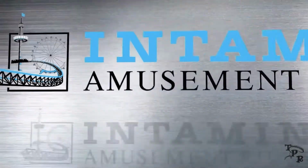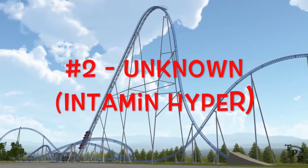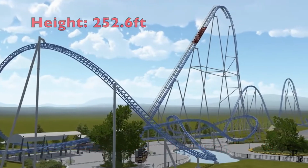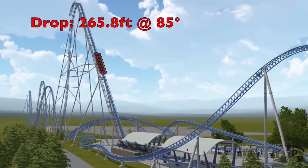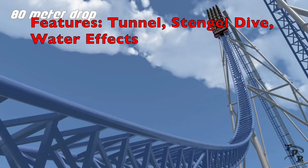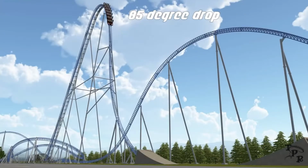The big debate over which of the top 2 2018 coasters has been going on for a little bit of time now, but I'm here to state my opinion. I think the Energylandia Hyper is the number 2 coaster next year, which means we all know what the number 1 is going to be, but let's get down into what makes this roller coaster so awesome. I feel like this has potential, and it'll probably be the best hyper coaster in the world, in my opinion. It has a ton of variety. It has this humongous drop.